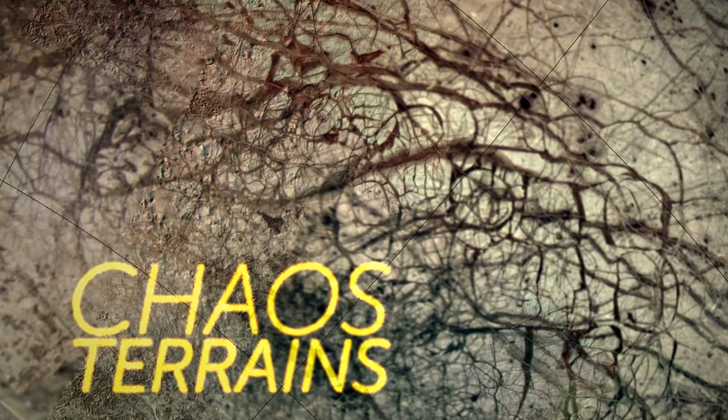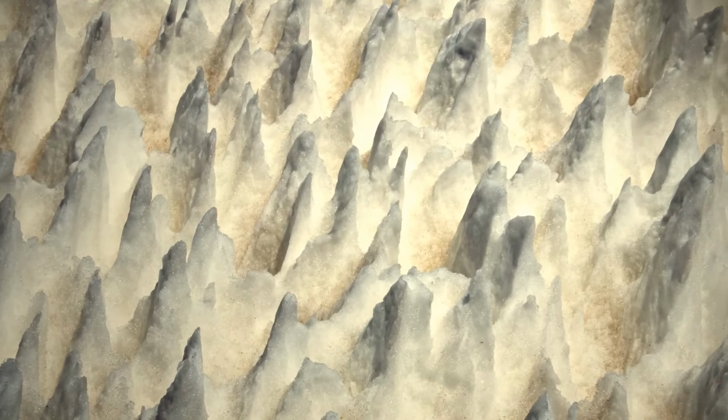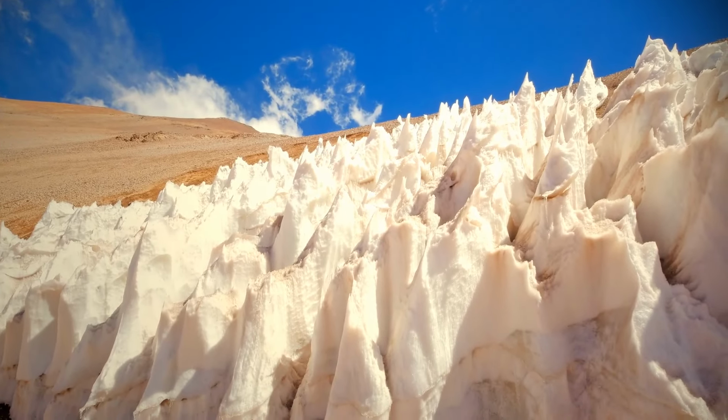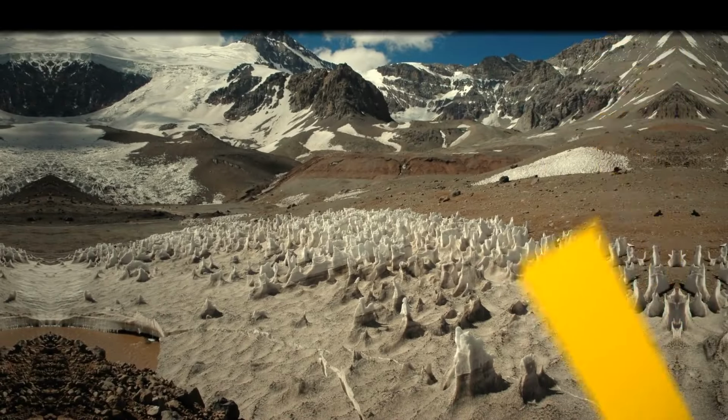The surface of Europa consists of so-called chaos terrains. They're rough areas surrounded by a smoother surface. Its equator could be covered in ice spikes called penitentes that can go up to 50 feet high. We have them on Earth too, especially in dry areas at high altitudes. But none of them are as big as those on Europa.